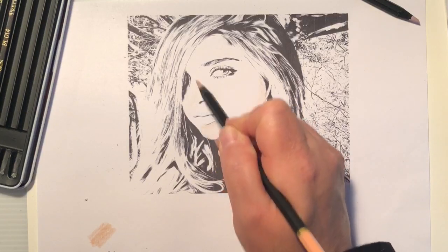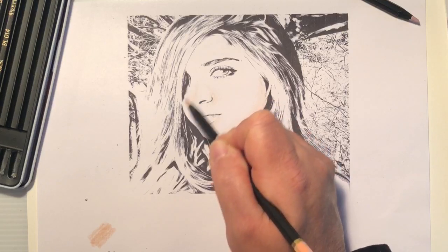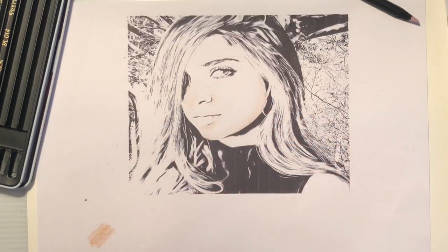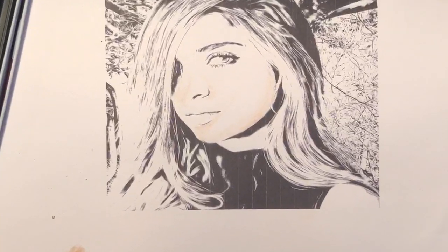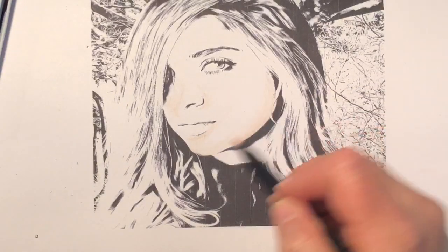Now here's the other side of her nose, but we don't really see that line, so we just want to kind of create that right there. I have to zoom in just a little bit more. Hang on one second. Okay, much better. Much better with the zoom.